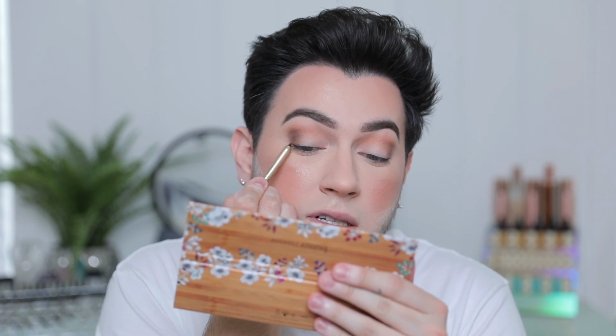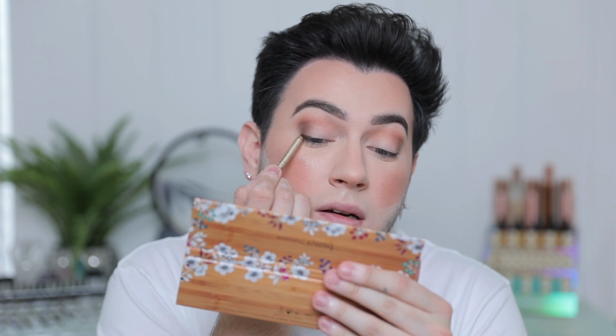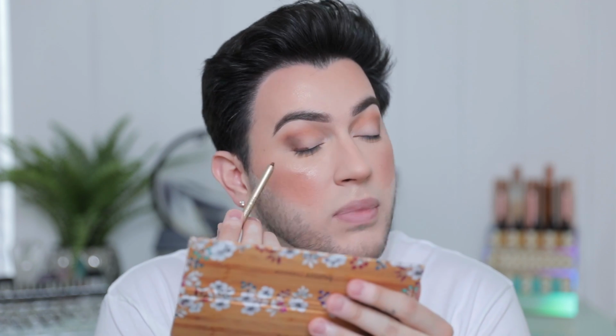Okay, so there's that right there. So it's just really blowing out the outer corner. You guys, I'm feeling frisky. What if we take that appeal liner and we smoke out our lash line and see what the lash line does to us? Like, we do it down here as our little base. Wouldn't that be cute? Let's try it.